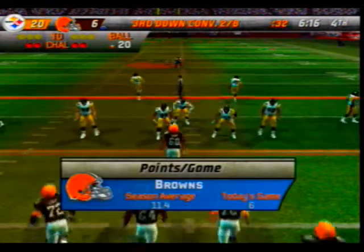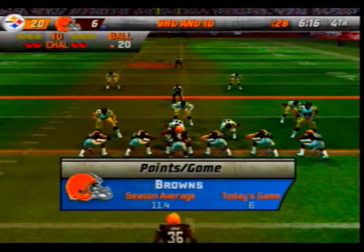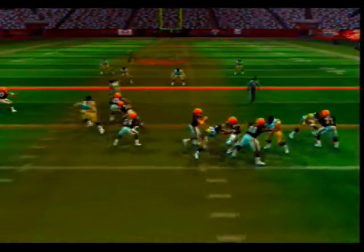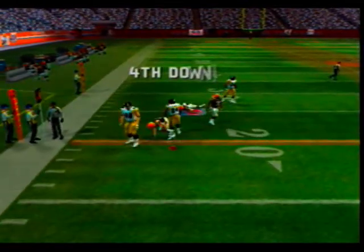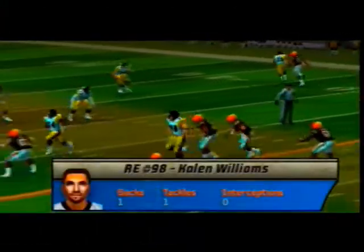Third and 10. Ball on the 20-yard line. Westbrook, the lone setback. With the throw, knocked down. Look at the big old defensive lineman. He does a heck of a job of getting in the passing lane and knocking down the pass.